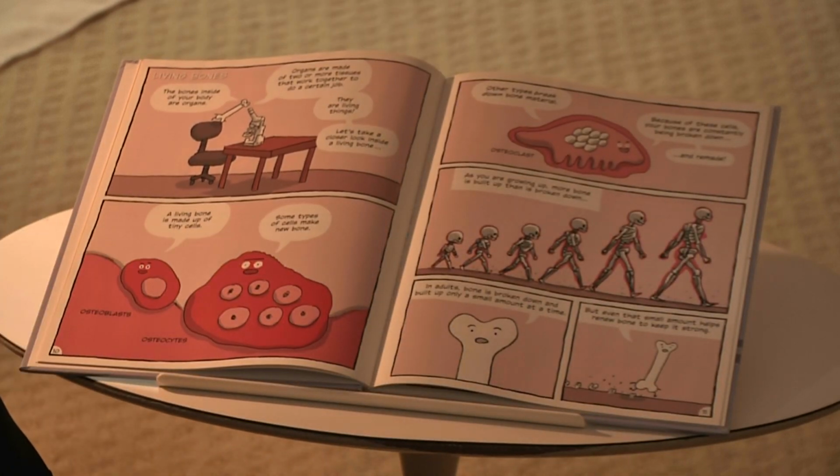Living bones. The bones inside of your body are organs. Organs are made of two or more tissues that work together to do a certain job. They are living things. Let's take a closer look inside a living bone.